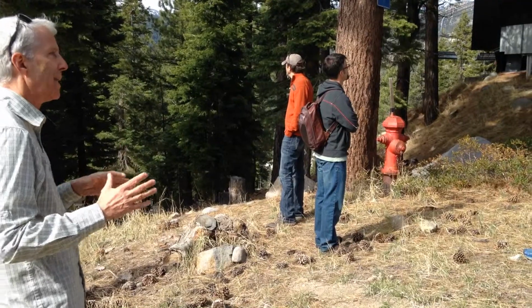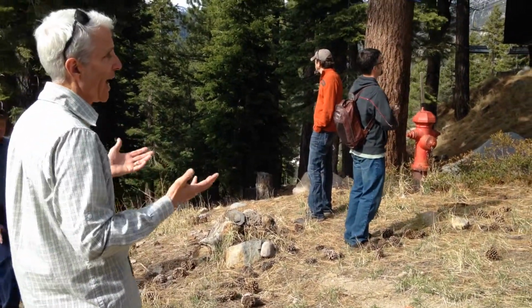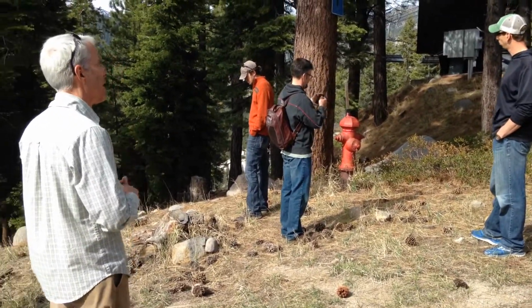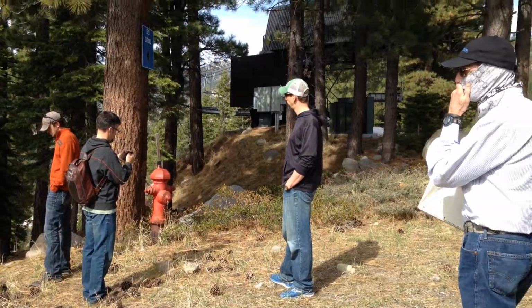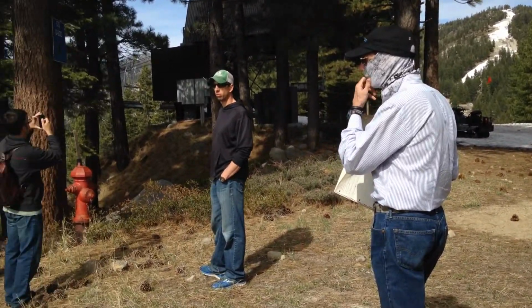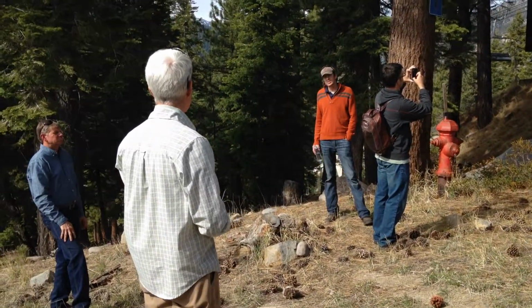But the real point is to have them blend in and look, I like to use the term organic, because it really does. It should look like it fits into the environment, not like what you'll see at Vail Resorts, which is just a giant thing right out in the center with ropes all over it. So we want it to fit and be very comfortable in the environment.